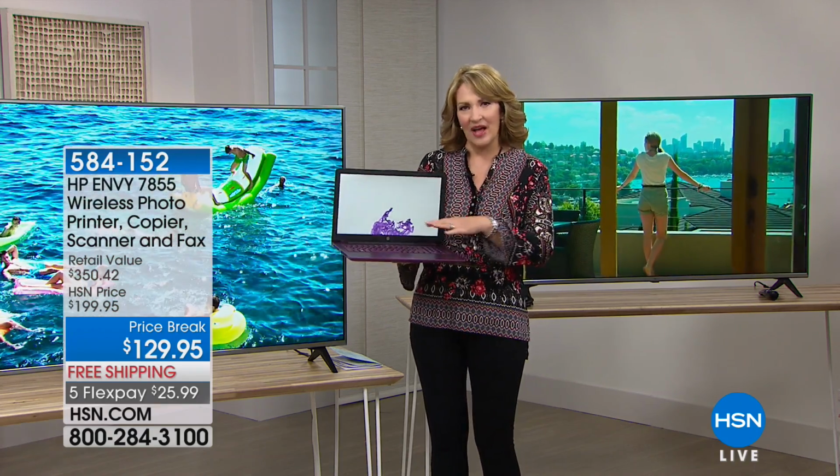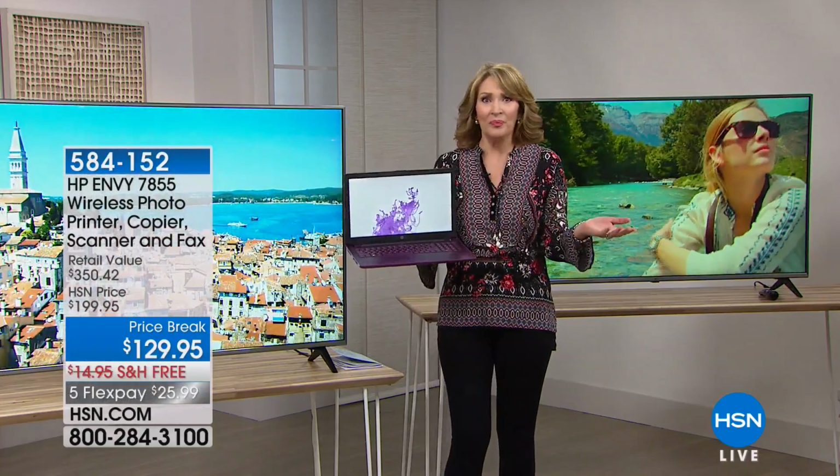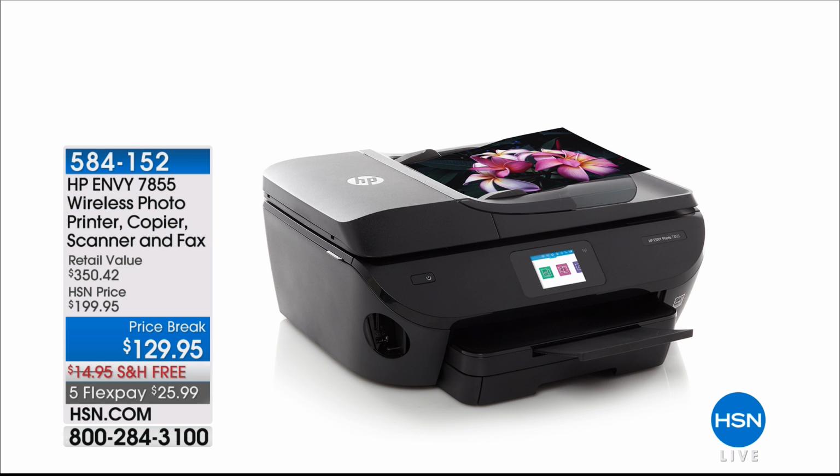When I looked at this value that's happening in our show tonight, I thought, is it Black Friday? I don't think so. I have to tell you, this is something that we never do except maybe once or twice a year, like if it's Black Friday, for under $400. And of course, if you get a computer or not, everybody needs a great printer, and this is another great HP product we're going to be telling you about.